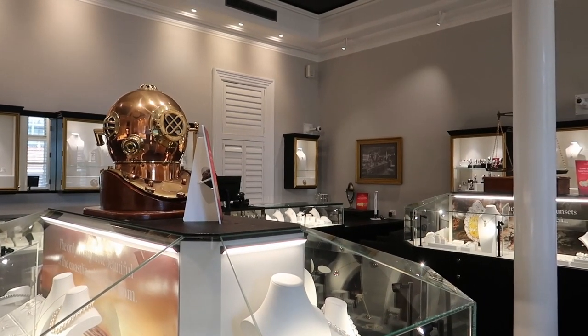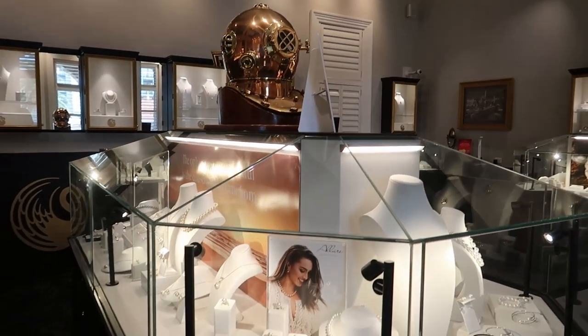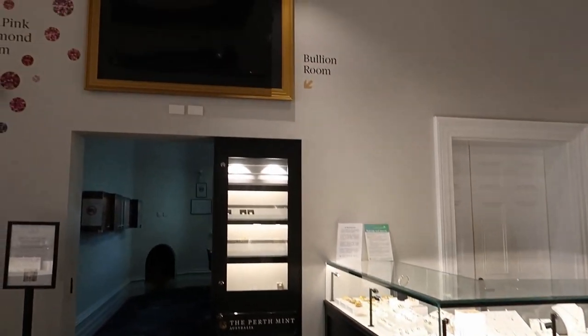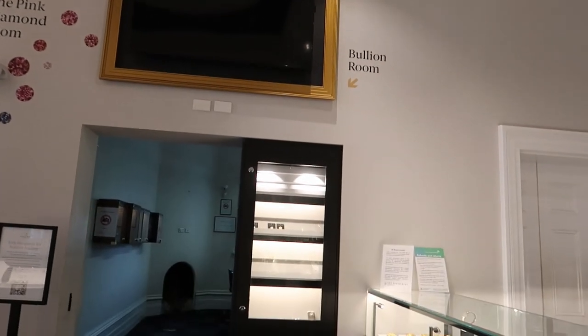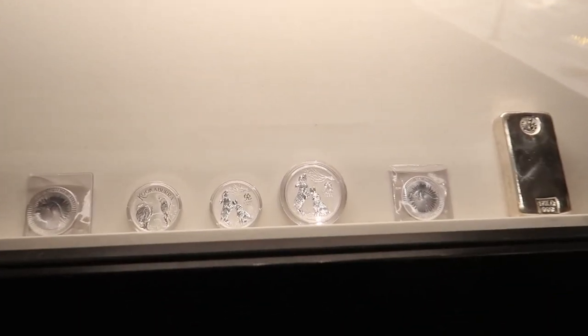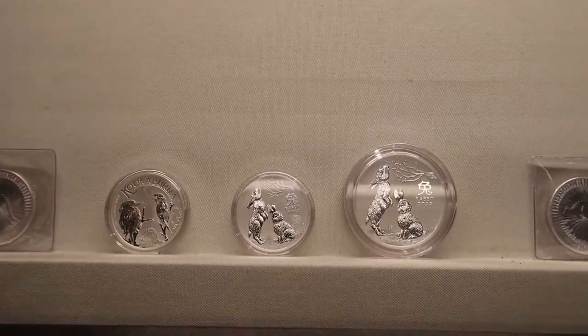There's also a section where you can buy jewelry, and in the back of the jewelry section you can buy the bullion coins. But I thought the bullion coin selection was not exciting at all because they had only 4 or 5 coins for sale.